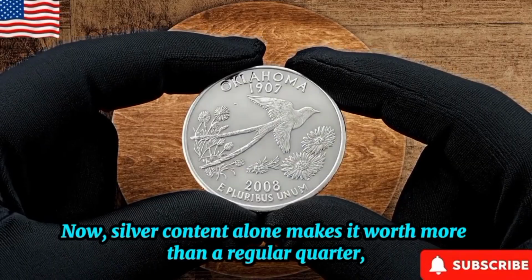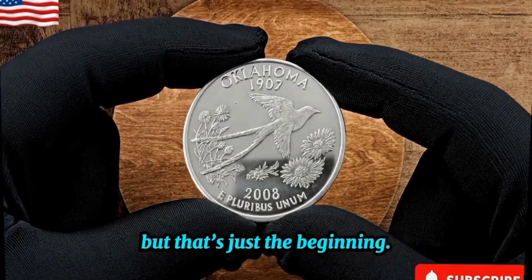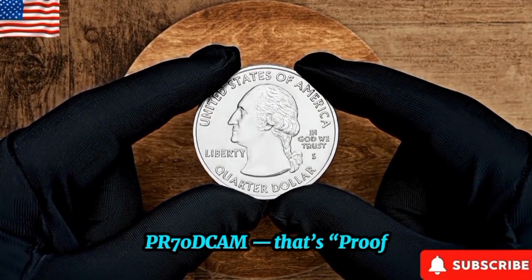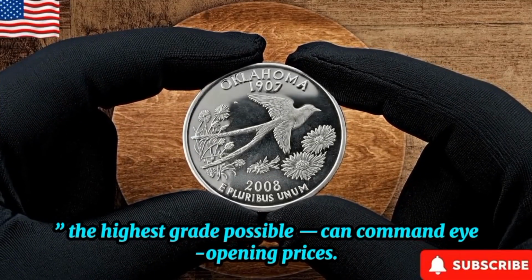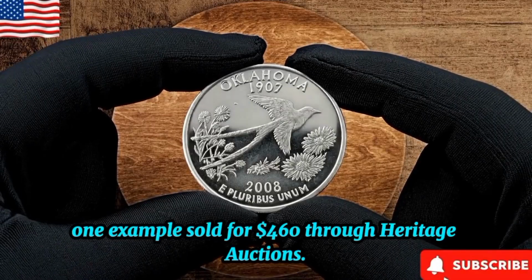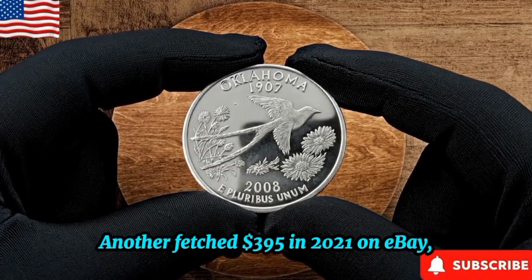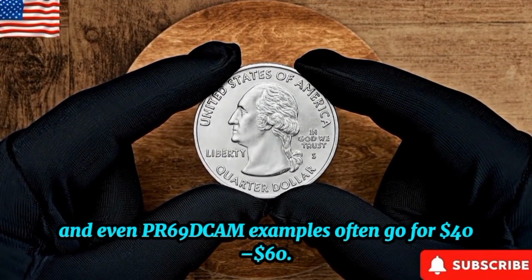Now, silver content alone makes it worth more than a regular quarter, but that's just the beginning. The real money is in condition. A perfectly preserved PR70 DCAM, that's proof, 70 deep cameo, the highest grade possible, can command eye-opening prices. In 2019, one example sold for $460 through Heritage Auctions. Another fetched $395 in 2021 on eBay. And even PR69 DCAM examples often go for $40-60.